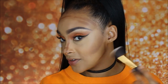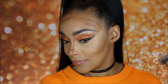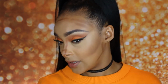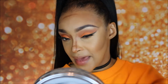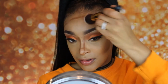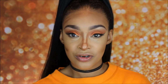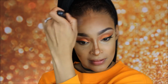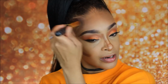I'm trying not to go below because, as you can see, we're already creating that cheekbone right there. So just push it up. And that'll just really blend that line out. See? Once again, I'm going to push this back. I'm not going to push it down. I'm going to push it back into my hairline to create that nice shadow. You don't want there to be a huge circle of concealer on the middle of your forehead, so it is okay to get it a little bit on that center area so the concealer and the contour are blended together.